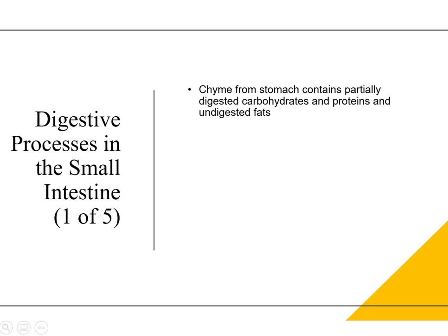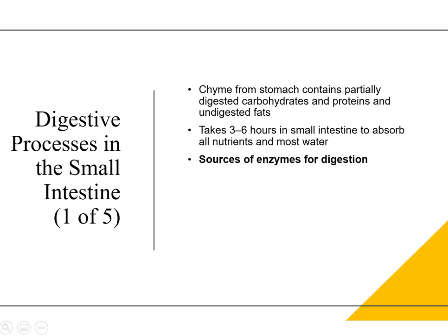So, how does the digestive process go in the small intestine? Well, first of all, chyme, which is very acidic from the stomach, contains partially digested carbohydrates and most especially proteins, and lots of undigested fats. It takes about 3 to 6 hours for the chyme to travel through the entire intestine to finish the digestion and absorb the digested nutrients, and most of the water.